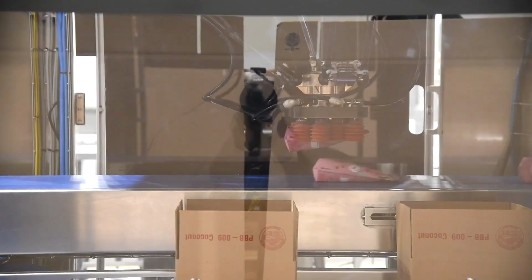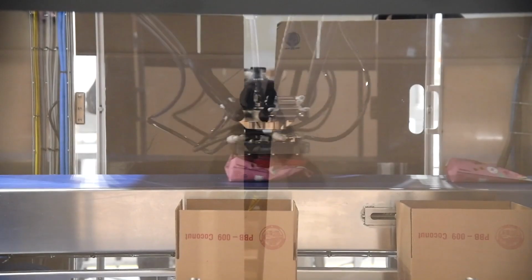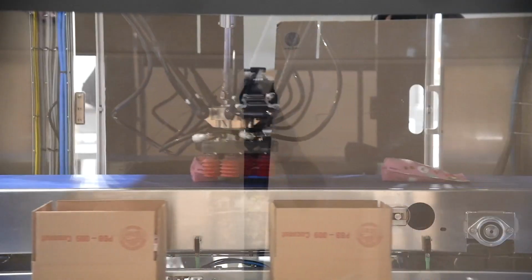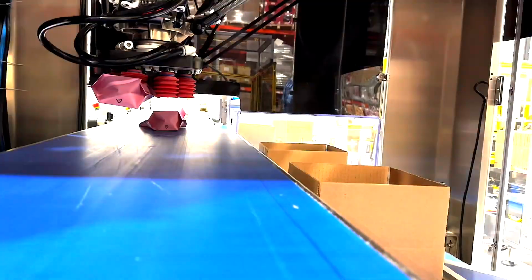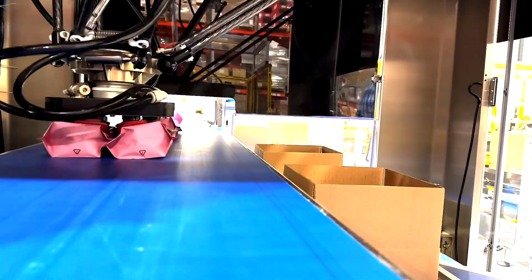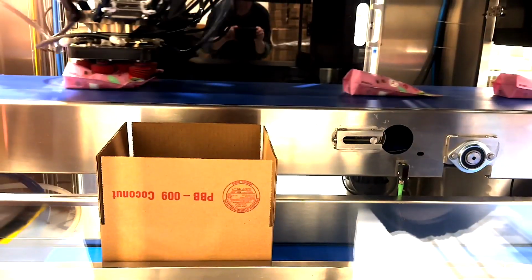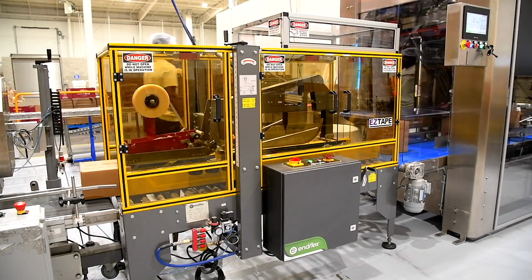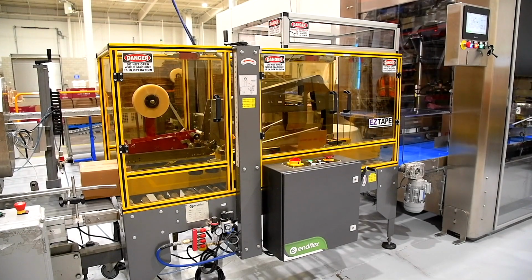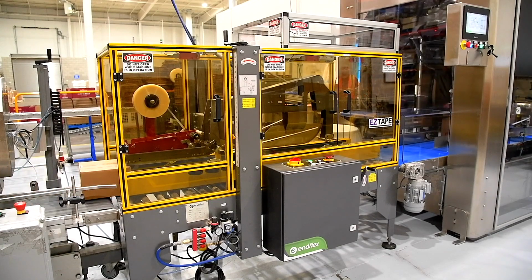So here we are at the Valterra PKR Delta. We see the bags entering from the production area into the Delta robot and then going into the boxes. It's really a vision system that's giving the signal to go pick up the bag. We're running here about 40 bags a minute. Now we are at the case sealer. What we're seeing is the Delta putting the bags into the box, and the box right at the exit is conveying into the case sealer. Box exit, ready to be shipped.